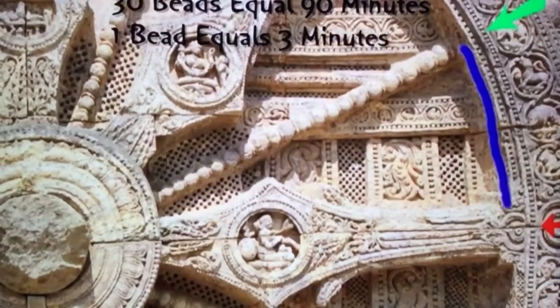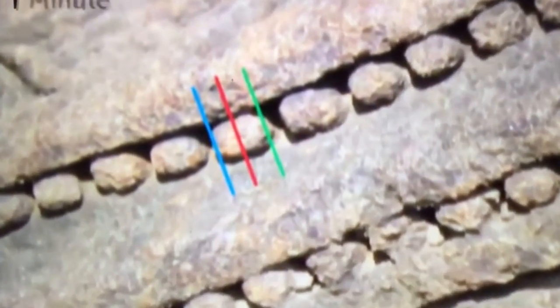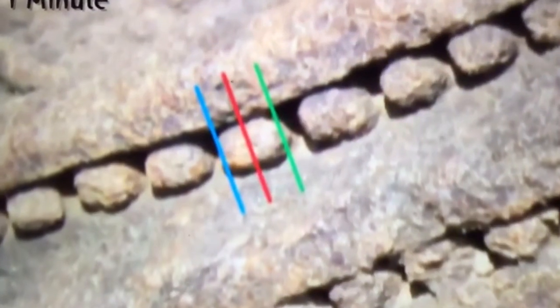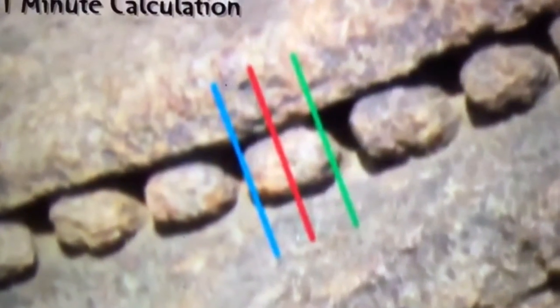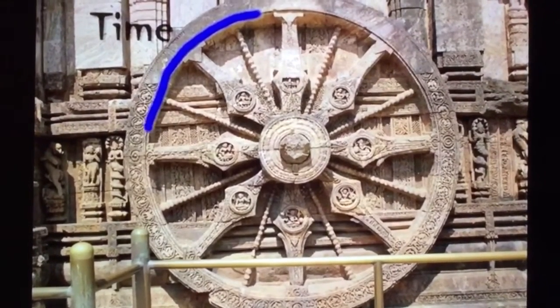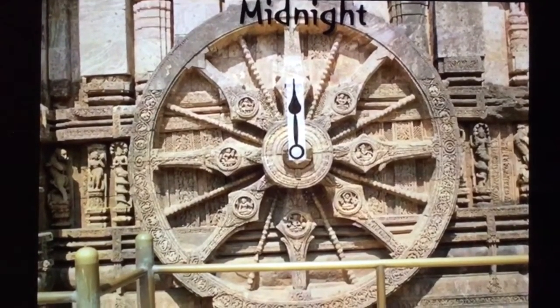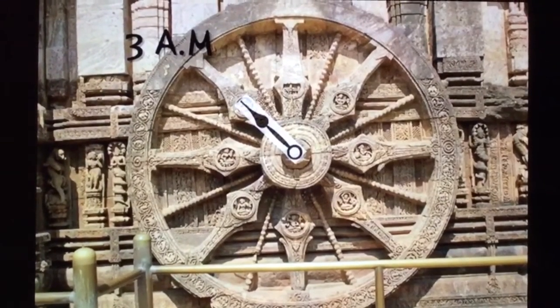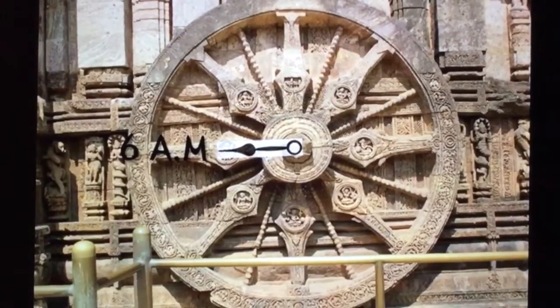The beads are large enough so you can also see if the shadow falls in the center of the bead or on one of the ends of the bead. This way we can further calculate time accurately to the minute. The sundial shows time in an anti-clockwise fashion. At the top, the major spoke stands for midnight, and this spoke stands for 3 a.m., and this one for 6 a.m., and so on.